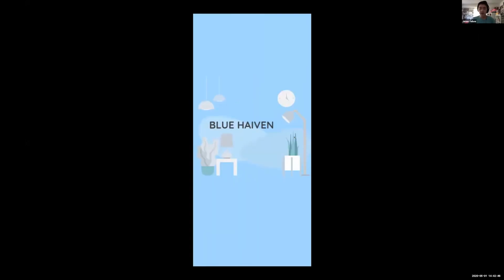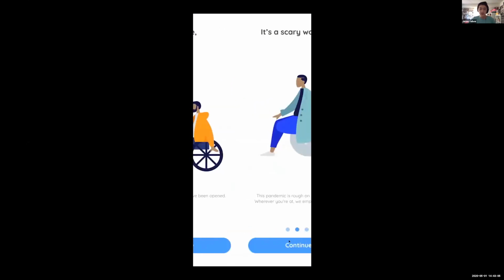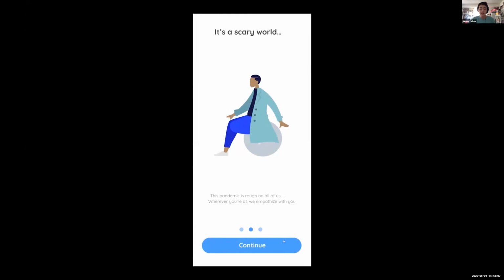Hi, guys. So for our app design, there were 3 things that we wanted to emphasize, which is 1, informing the user, 2, showing that we can empathize with the user, and 3, keeping it as simple as possible. So for our onboarding screens, we wanted the users to be informed about statistics with COVID, show them that it is scary and we can empathize with them.